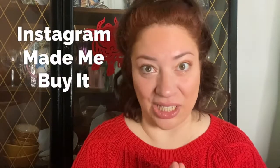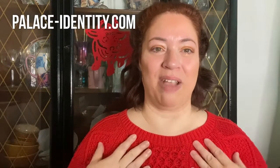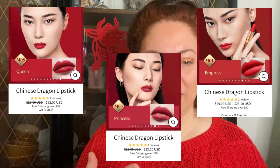Excited to feature this product, and I'm also going to put this under the label of Instagram made me buy it. I saw this particular company, Palace Identity, pop into my feed. These gorgeous, beautiful, of course red always attracts me, and red is considered the lucky color for the Chinese as well. So I just saw this beautiful model and these three gorgeous different shades of red.